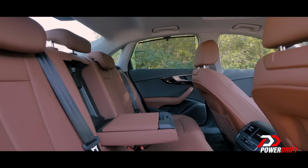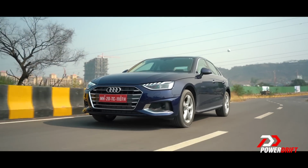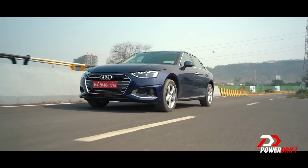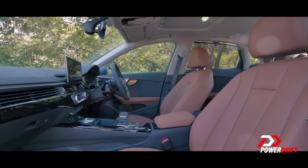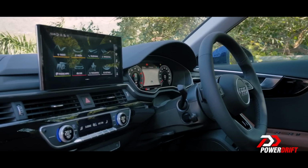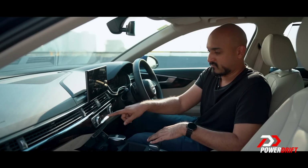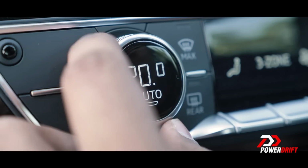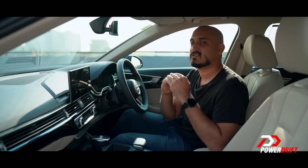Now, what the family will definitely appreciate is the ride. They love the fact that the A4 dismisses large bumps easily and keeps you isolated from the noise and chaos outside. And then there's the cabin quality. Everything in here, and I mean everything, is just so well made and premium. Be it the way the switchgear interacts every time you touch it, or the really satisfying click every time you roll this dial. It's just superb.